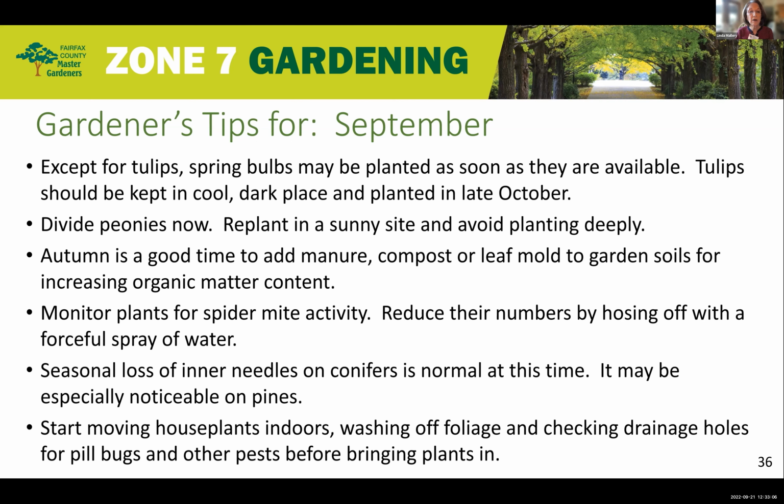Seasonal loss of inner needles on conifers is normal this time of year, and it may be especially noticeable on the pines. And lastly, you can start moving your house plants indoors, washing off the foliage and checking drainage holes for pill bugs or other pests before bringing the plants in.